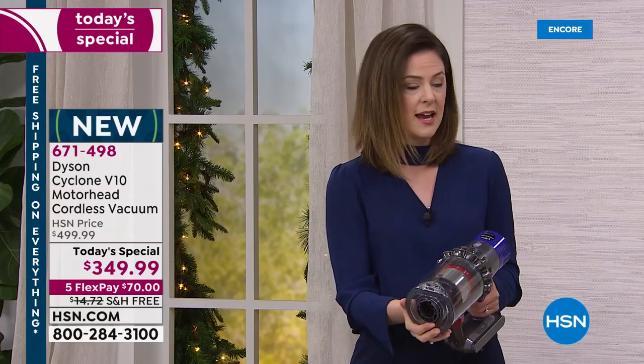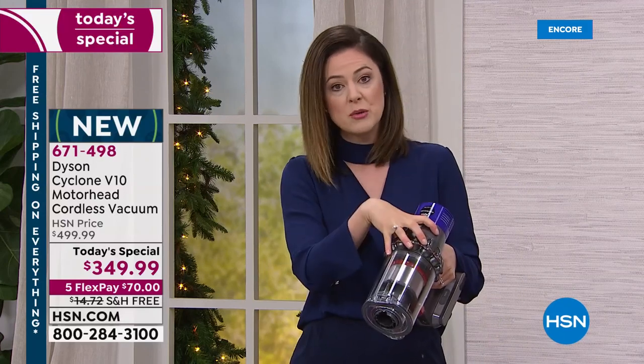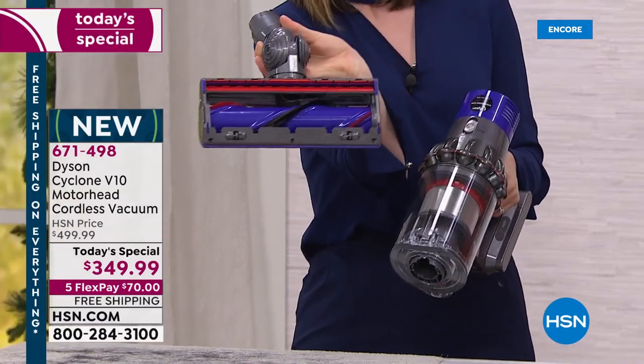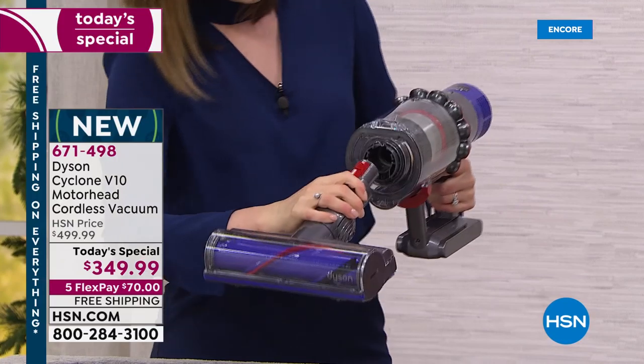Now, another feature that I really like about this is that you can take, yes, you have a motor in here, but you can take the motor head, which is edge-to-edge cleaning, nothing wasted, and you can clip it right on.